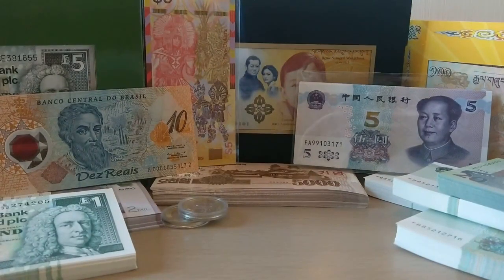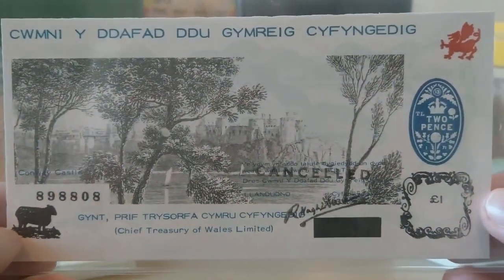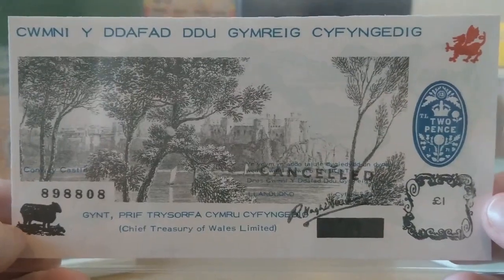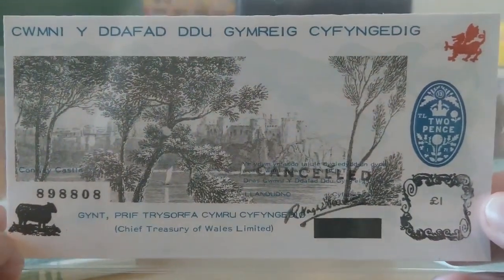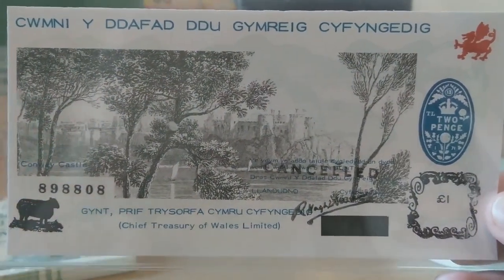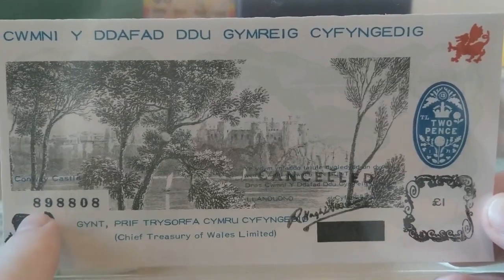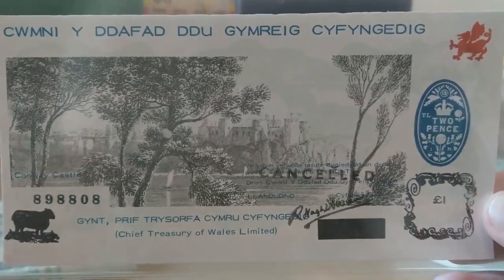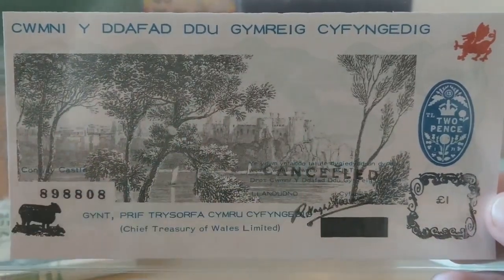So let's have a look at another denomination. I've actually got two variations of the £1 or one punt, as it is known. So here we go. This falls in line with the other designs that I have. You can see that they make a series, with roughly the same design features. Shame that isn't a 0, because that would have been a very nice radar serial number if it was 808808. But never mind. You can see we've got Conway Castle here.